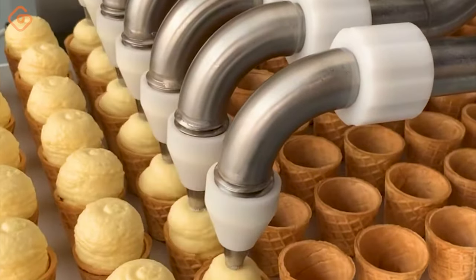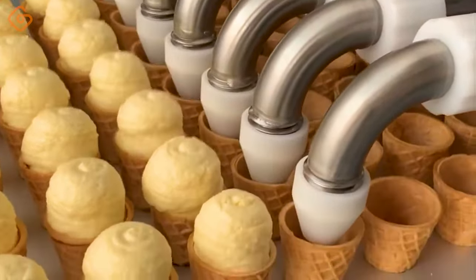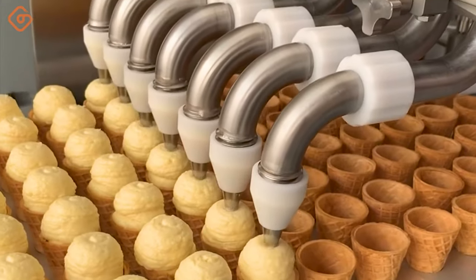This machine can fill more than 100 ice cream sticks in just 1 minute. Isn't that amazing?